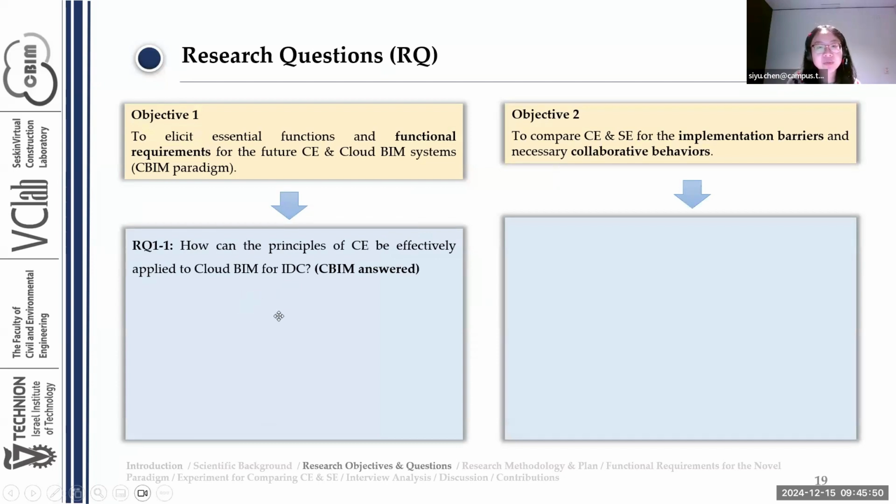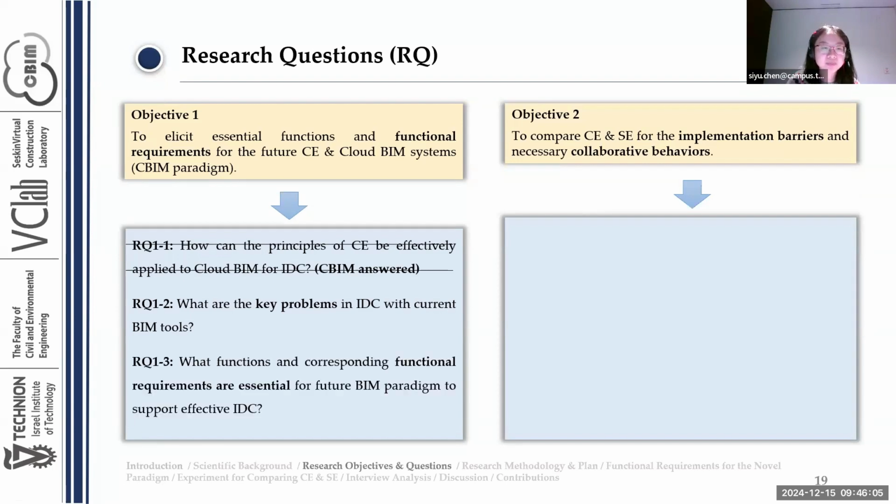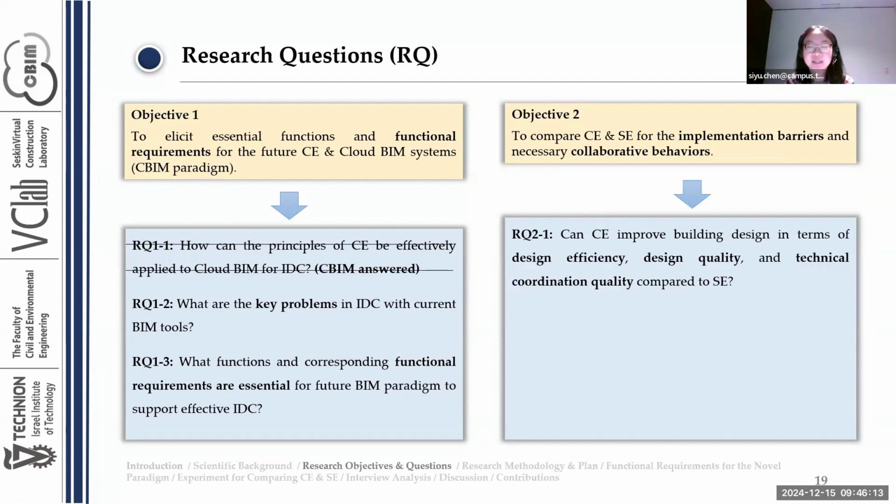How can the principles of CE be effectively applied to Cloud BIM for IDC? This has already been answered by the C-BIM paradigm, so we will not address this problem here. The second is, what are the key problems in IDC with current BIM tools? Third, what functions and functional requirements are essential for the future paradigm to support effective IDC?